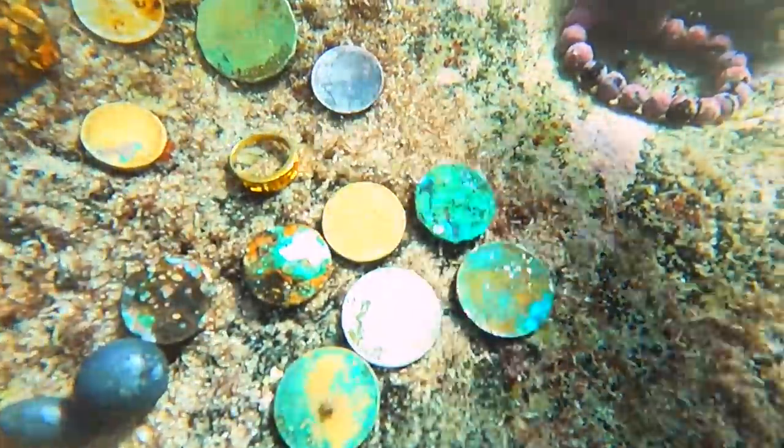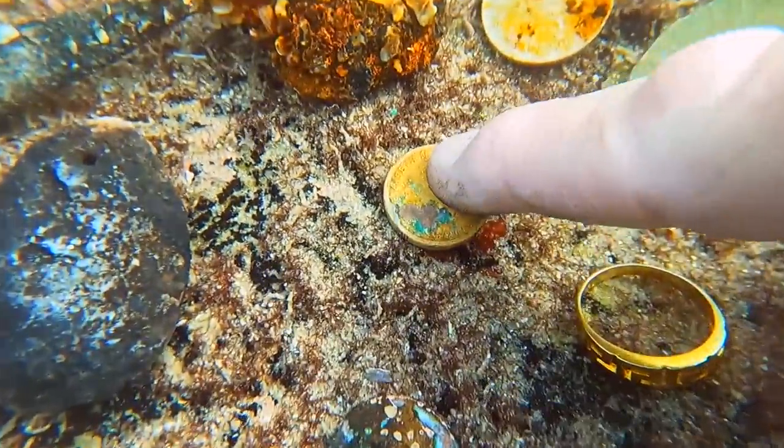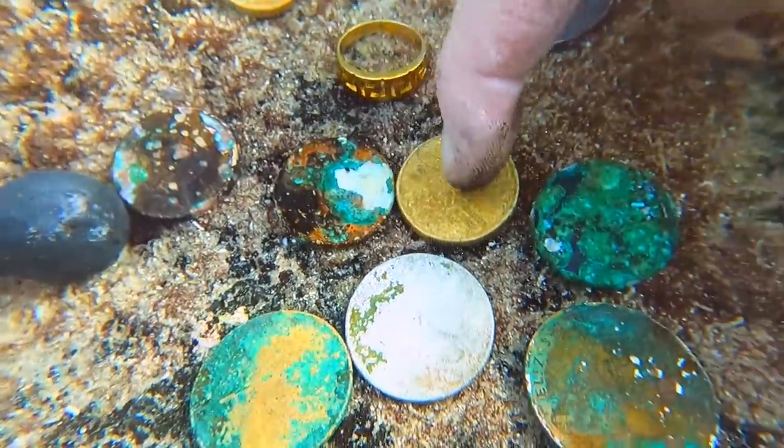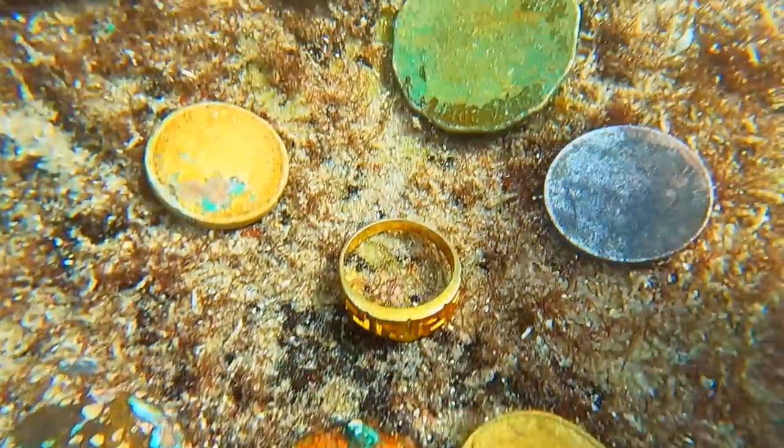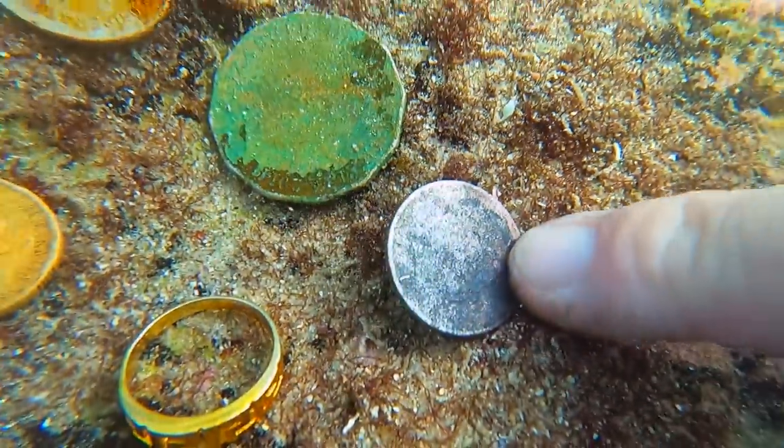We're on the gold and relics today. I'm loving it. First off, $2, $3, $4, $5, $6. $20, $40, $60 and change, close to $7.